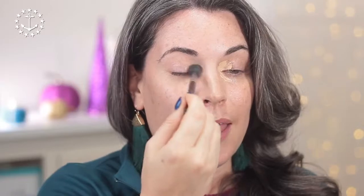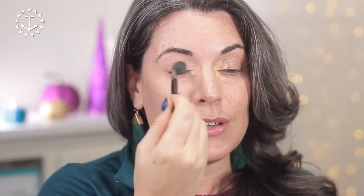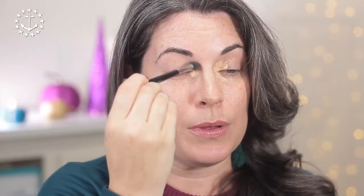So I just put a little bit of concealer, and I'm going to use that fluffy blending brush that we have right here, and I'm just going to do light circles, holding it at the base of this brush, light circles, and lightly bringing that on top of my eye to help with that discoloration.